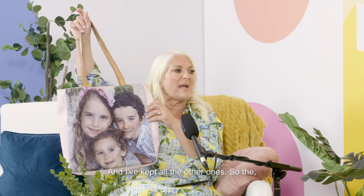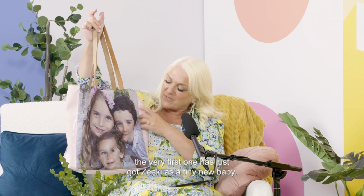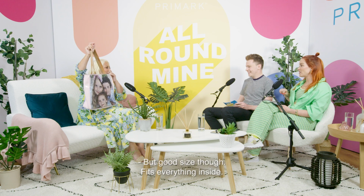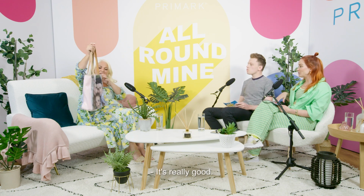I think it's called Bags of Love, and I think you can just get it on the internet or something. But it's great, and I've kept all the other ones. So the very first one has just got Zeke as a tiny new baby. It's really the only bag I can be bothered to carry most of the time. But good size though, fits everything in. Yeah, it's really good when you're doing 5 jobs in a day.